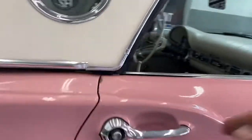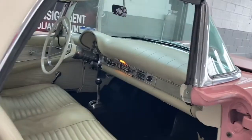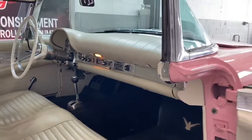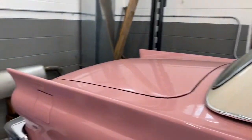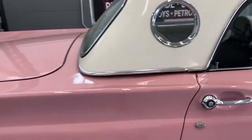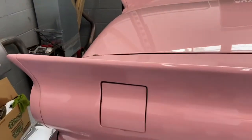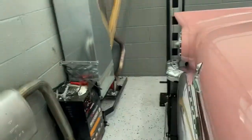Interior is in excellent shape. Porthole top. Just giving a little wipe down on that white interior, but overall it's in great shape. Little courtesy lights work, things like that. Door opens and shuts great. And there's another thing that I might mention. Touch-up paint would go a long way on this car, just to hide all the little blemishes and chips that you're going to find.